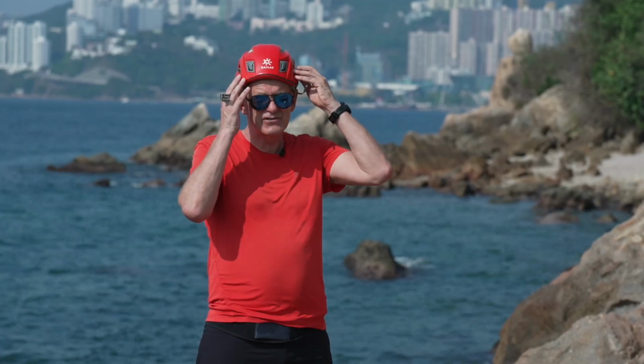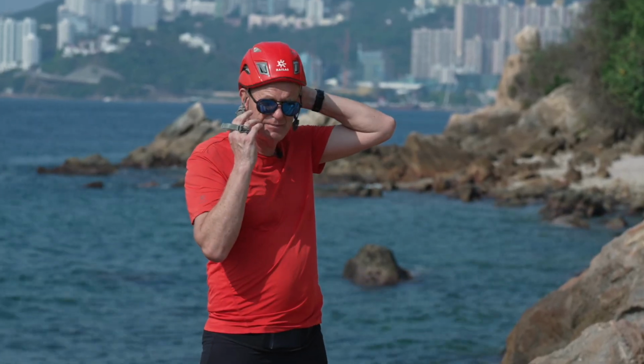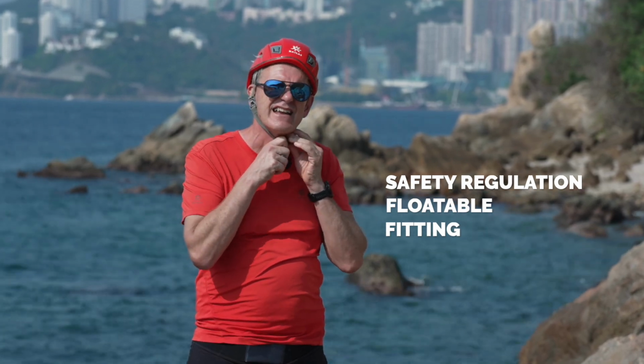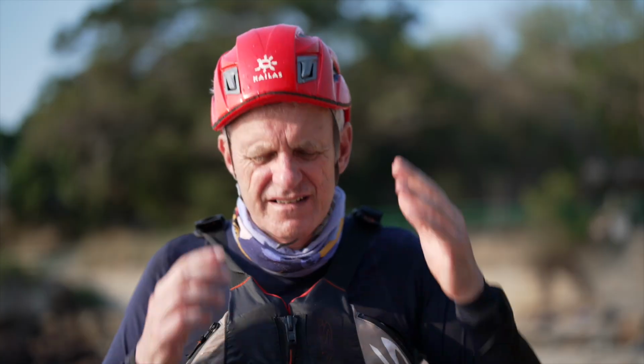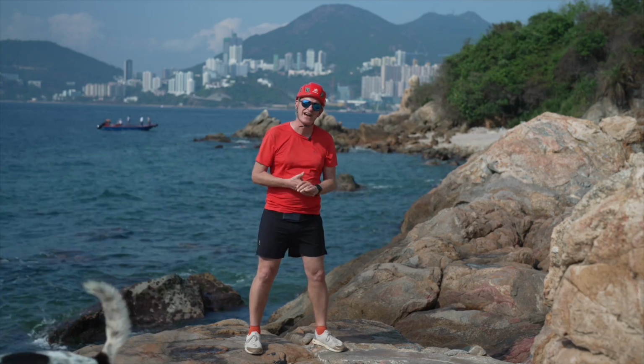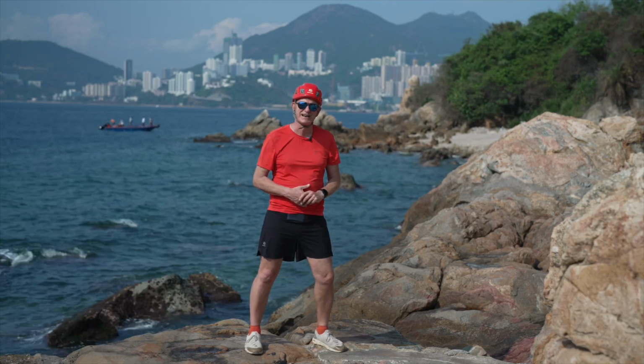And then finally, just make sure it fits well. This one's got a nice little strap at the back that I can tighten up, and it's got good straps underneath here that I can clip on, make sure it's nice and tight, it's comfortable, and it's not stopping my field of view. Then I can go off and have a safe coasteer or stream hike.